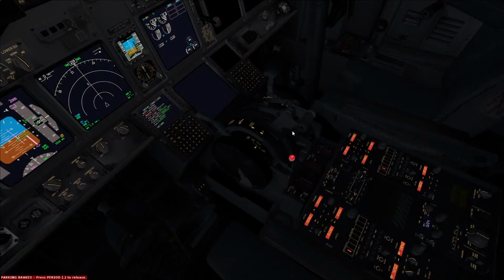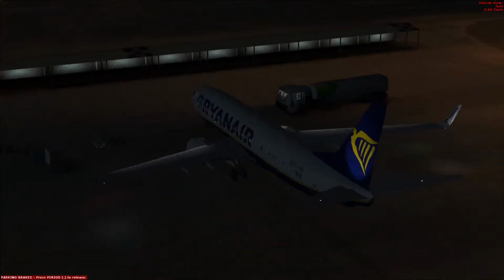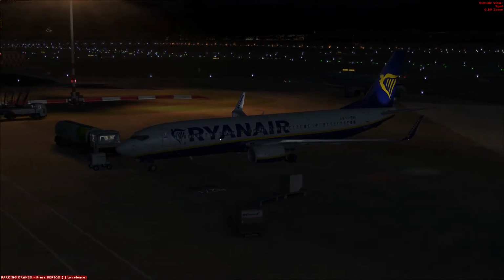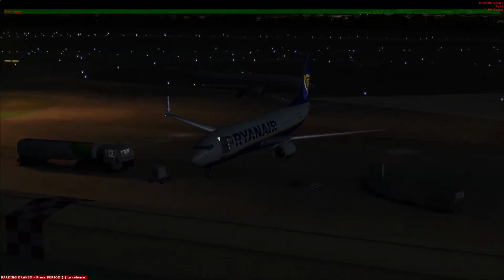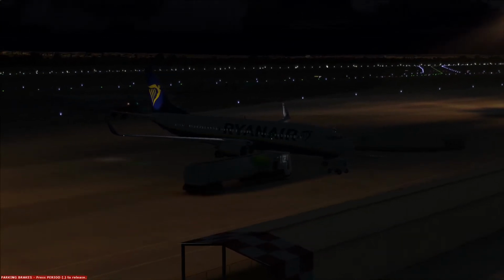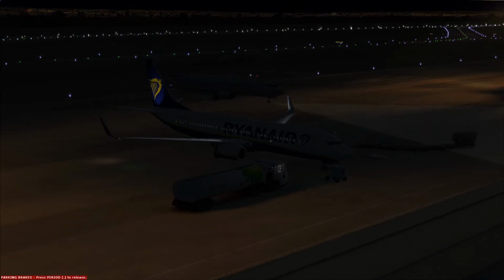Nice moon, very atmospheric. It is, it's nice, isn't it? Look at that. It's beautiful, isn't it? For some reason that Malev 737 hasn't got a tail. I don't know why. There we go.